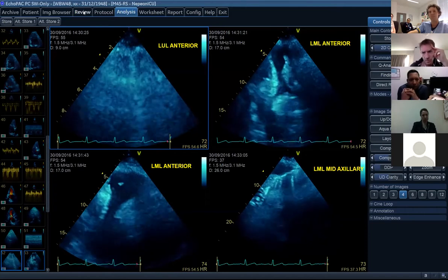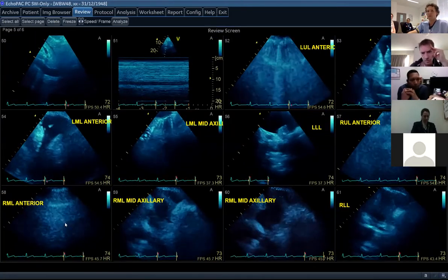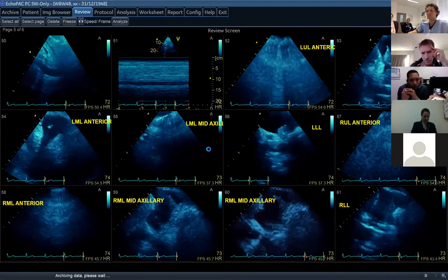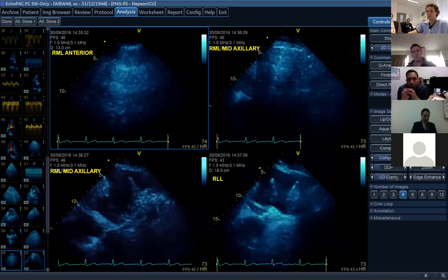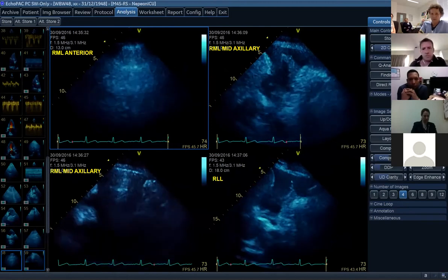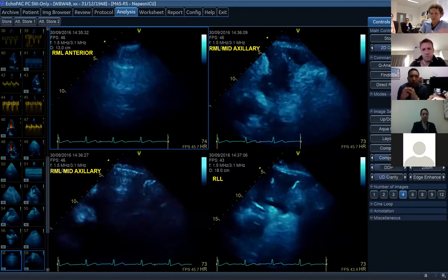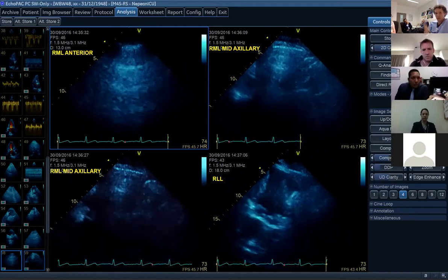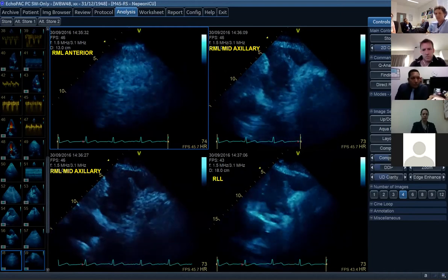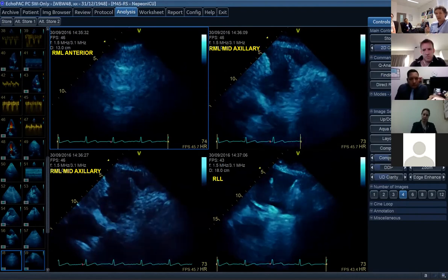Very nice. And we've got the same on the other side. Yeah, so again, large pleural effusion with collapse, so bilateral pleural effusions. Using this as an example, if we're suggesting someone is in that volume overloaded state, I think the lung ultrasound can be really useful in this category.